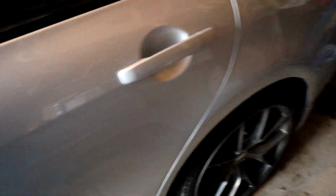Oh, I forgot the keys. No, I got to walk all the way back over there. I know you guys want to hear a cold start of the dual exhaust, so we'll get you that right now. Things I do for you guys.